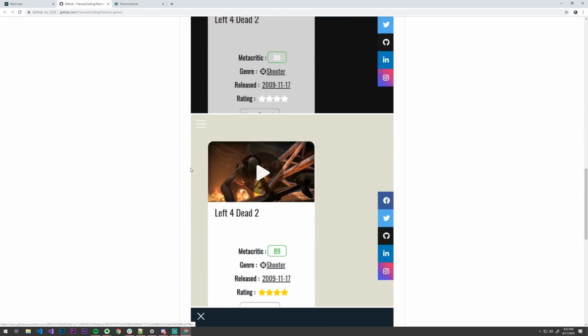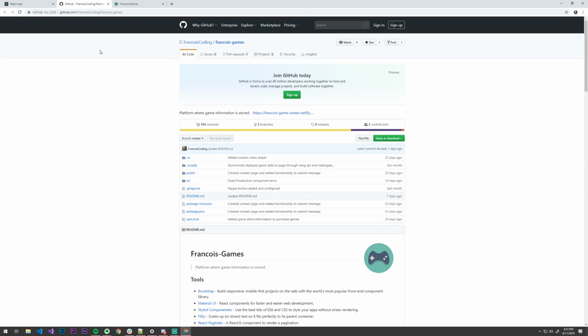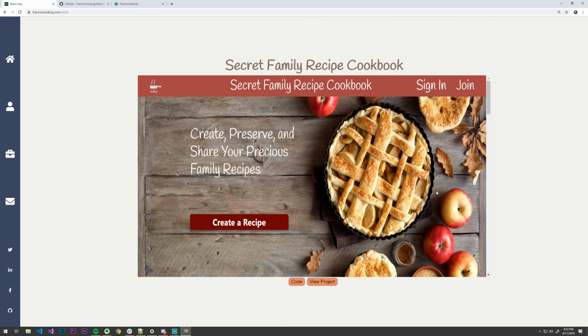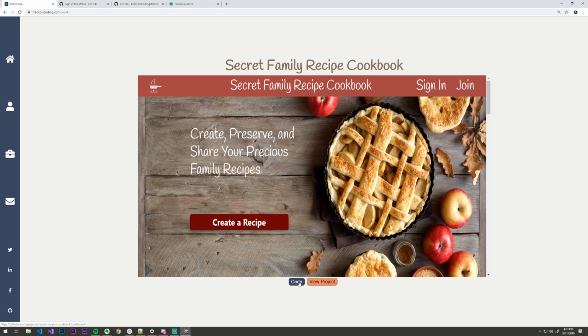You have a nicely documented project and a GitHub, which is super nice. When you go to the Secret Family Recipe Cookbook project and click the code button, what are you getting redirected to? I'm just getting redirected to github.com. Yeah, I'm getting asked to log into GitHub. Yep, that's a bug. Gotta fix the bug.